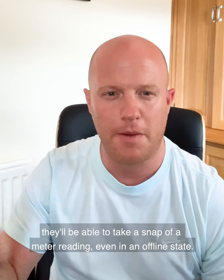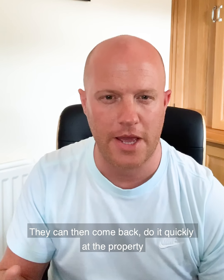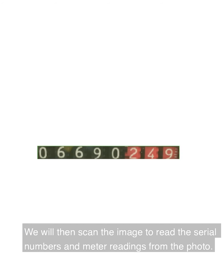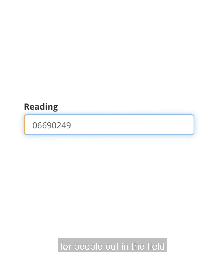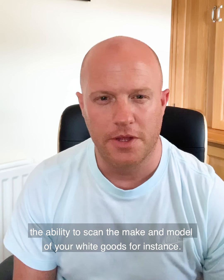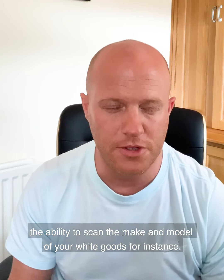They'll be able to take a snap of a meter reading. Even in an offline state, they can then come back, do it quickly at the property. We will then scan that image to read the serial numbers and the meter readings from the photo, with the intention, of course, that saves a tremendous amount of time for people out in the field. And also it brings in technology that we see a demand for moving forward. So the ability to scan the make and model of white goods, for instance.